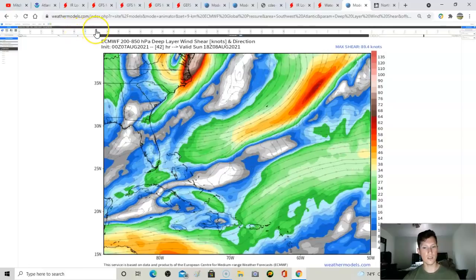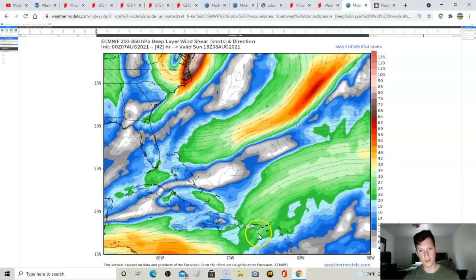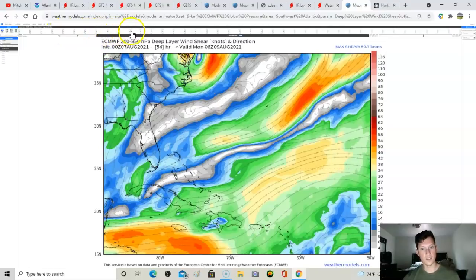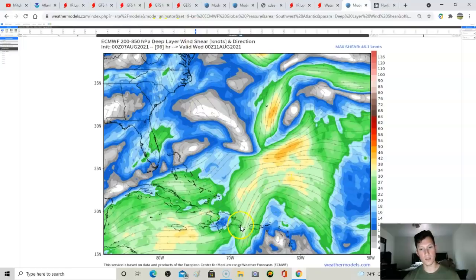Sorry guys, my internet's moving a little bit slower this morning. You look right into here, there's a little bit of shear, and you're getting it here in time. So anything that pops up here, and it shows that tropical wave right here, is going to be fighting some shear on probably the northwest side, and really the entire north side of the storm.